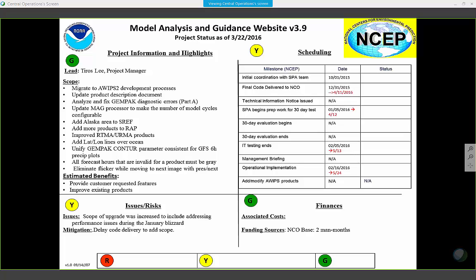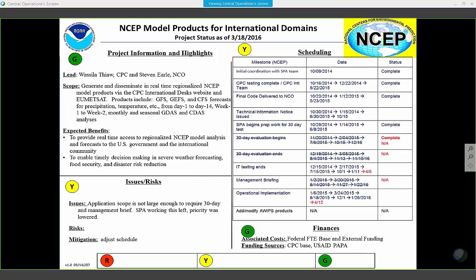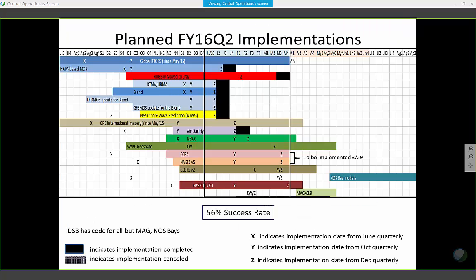Okay, if you could go back a couple to the blow up there. So the MAG's on the bottom, it's the last bar. If I understand this correctly, in December we had planned to implement this in February. Correct. And so we pulled it back. My question is, did we spend any SPA resources trying to get this in and then pull it back? Yes, we were almost ready to implement what they had given us, and we pulled it back. So we spent hot SPA resources on it with no outcome.